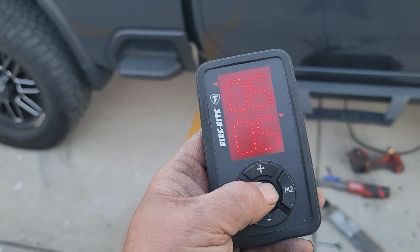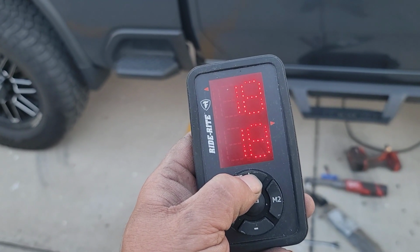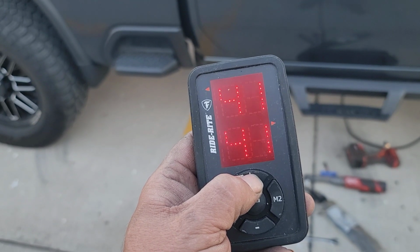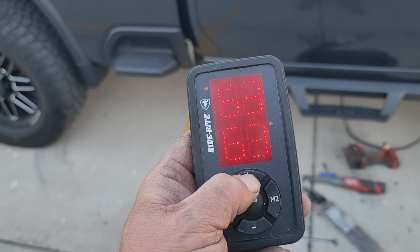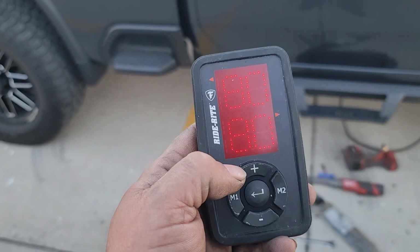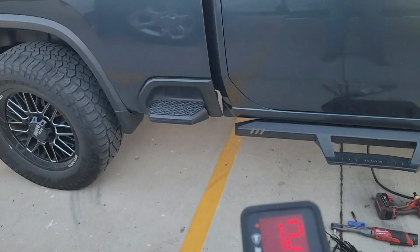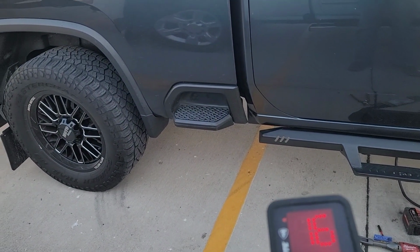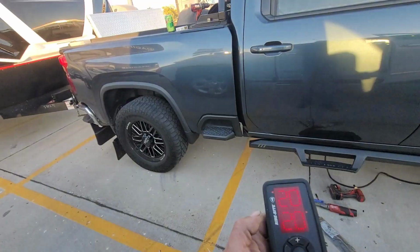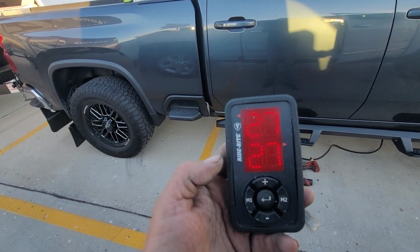So to raise it back up, we click it and then push the plus button. We'll take it back up to 80 pounds of pressure. And right there. And then hit enter again. And pressure comes on, airbags come up. It's a little slower than mine, but that's because I have the big 2.5 gallon air tank on mine feeding straight off it.